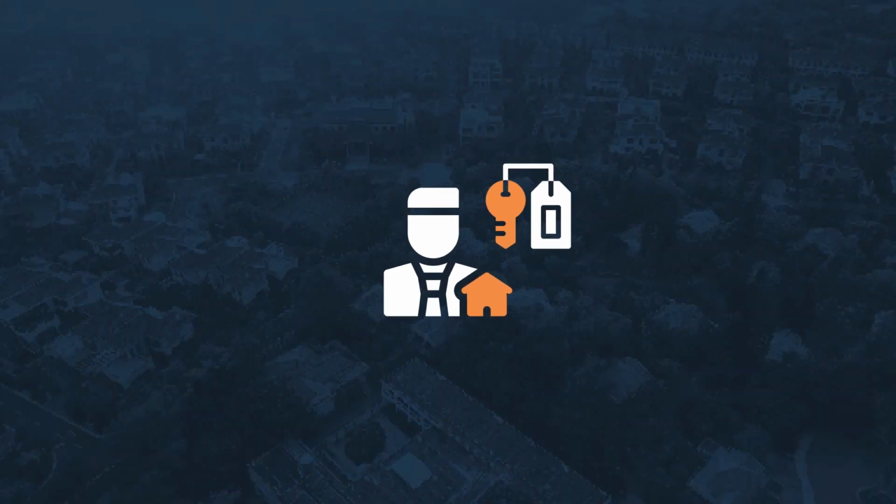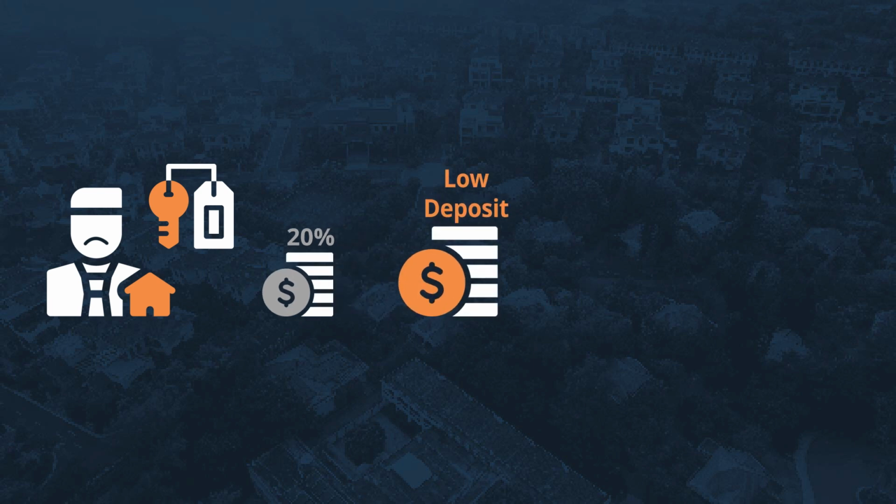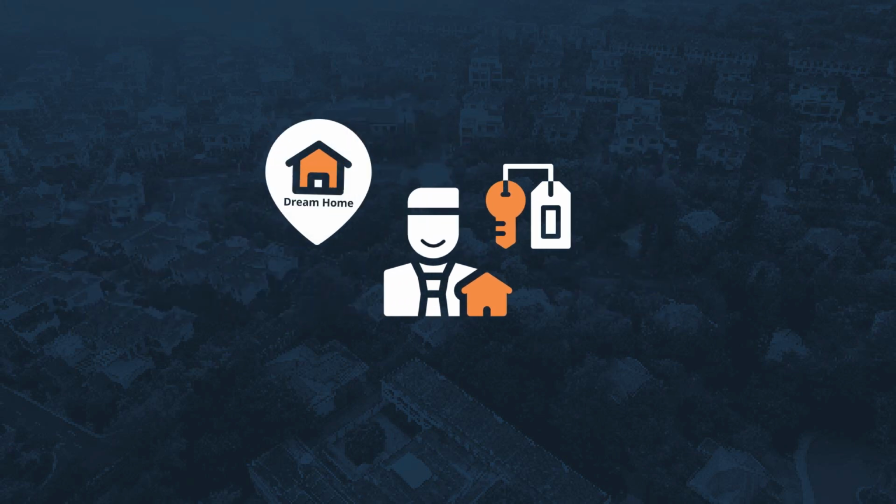Buying a new home can be an exciting experience, but the daunting 20% deposit can put a dampener on things. Fortunately, there are still options available to help you purchase your dream home without having to pay such a large upfront amount. Yes, there are loans that require a low or even zero deposit, but it's important to understand the terms that come with them.